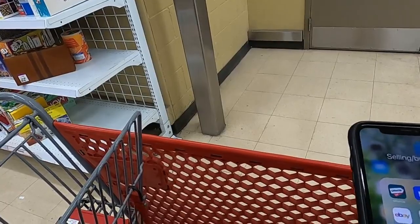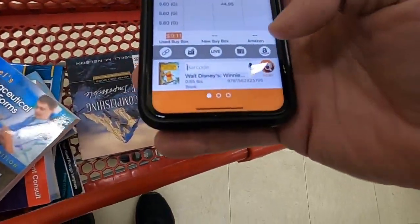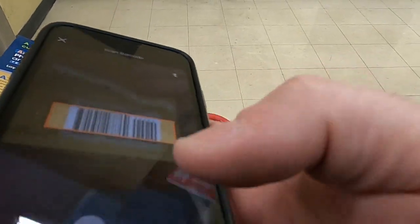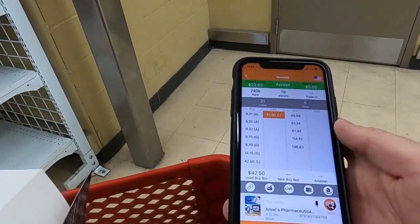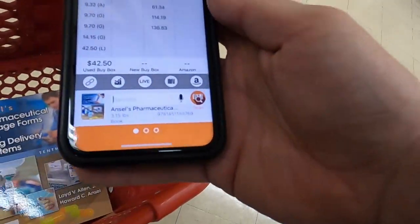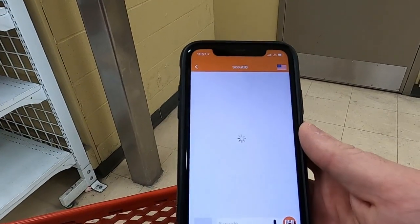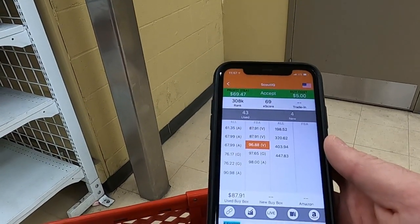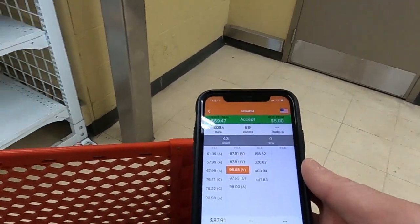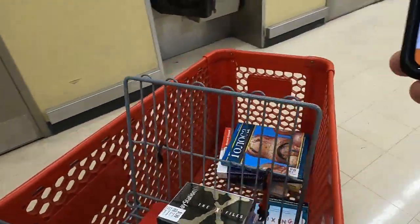Just scanned through probably a couple hundred books. It took me like 10 minutes, but I found some really good ones like this one. Let's see, $22 in profit. And then this one right here was a really good one. $69 in profit. So not too bad. Found 10 books, got $100 profit right there. Let's see what else we can find.